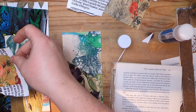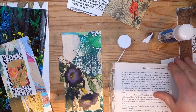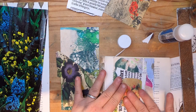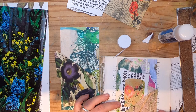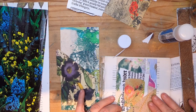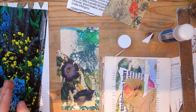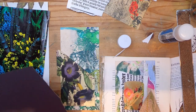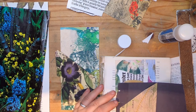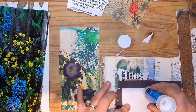Okay, so now let's cover this ugly orange. Ugh, I don't like the orange there. All right, now, next, I want to cover this up and make this a pocket, I think. But I think I need a little bit more width to it for it to be big enough to be a pocket. And I have this scrap black paper that could be really cool if I don't make this too wide. Okay, so it's got to overlap a little bit. Let's just cover this in glue.